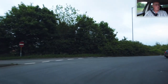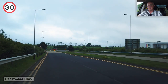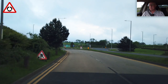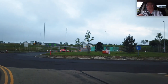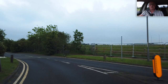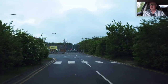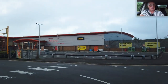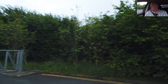Straight across and I'll pull up somewhere down here. It's a very fast route, actually. What's the video saying? 10 minutes? Yeah, it wasn't bad. I think I'll just pull up outside B&Q. Seems like a good place to stop. B&Q is closed. So quick U-turn in this junction here, just to wind the video up.